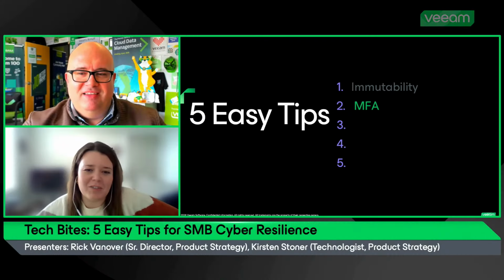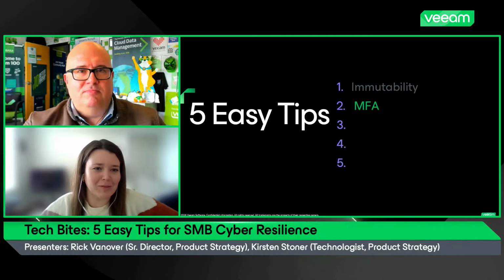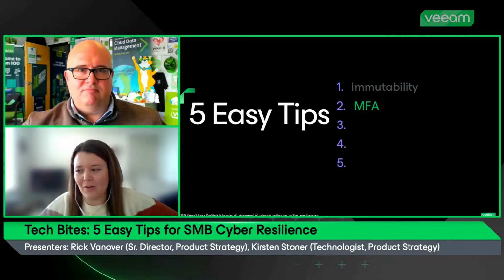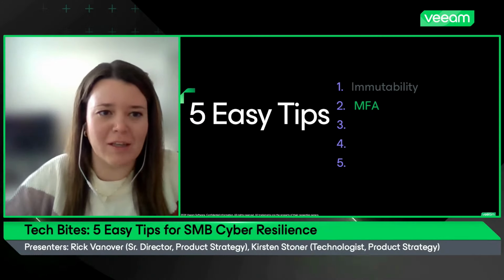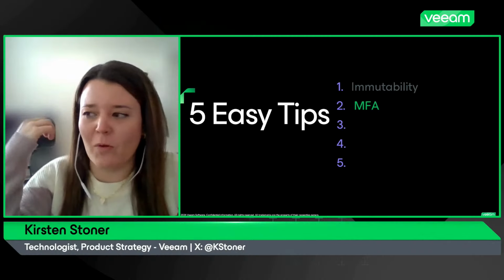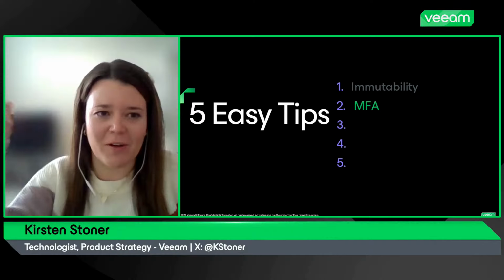Yeah, so MFA is just another level of security, really making sure that the people who are authorized to log into your computer, log into the network, are using that second authentication, right? So a lot of times it might be a call to your phone. Maybe you're using the Microsoft app. You have to type in the number. So really just making sure that no one is, what's the word I'm looking for, with credentials?